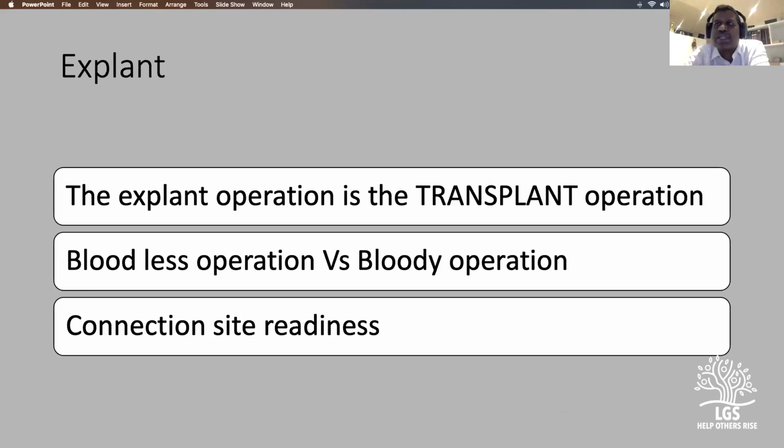Some of the things which we see is the history of pancreatitis or spontaneous bacterial peritonitis in the past, especially if they have more than 2 or 3 infection episodes, and they have thickened peritoneum. When you see large collaterals on the CT scan prior, especially if you have a tendency to wander off from the correct tissue planes, that's another place. If you have caudate lobe wrapping around the vena cava, that is another place where you can have a bloody operation. But as you grow in seniority and you develop more experience, your capability of doing a bloodless operation keeps on increasing. Last part is connection site readiness. So that is another thing which you have to see after the explant.